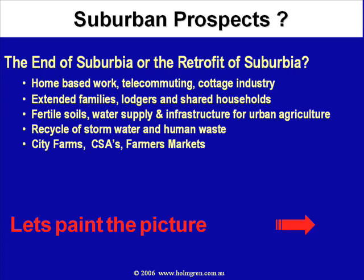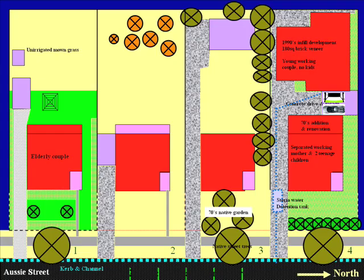So let's paint the picture of how this could be happening now, starting now in Aussie Street. The 2 houses up for sale in the middle. Number 2 is completely unmodified, the original 1950s house. Pretty cheap, and a young couple with a baby move in after a bit of inheritance, managing to get a loan to build it, to buy it. And they start immediately modifying things.